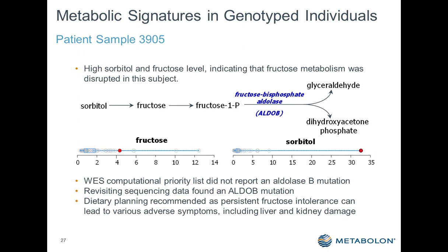When we asked this patient if they identified as fructose intolerant, the first thing they said to us is, well, I really don't understand what that means. So we switched to showing pictures of fruits that are high in fructose, and the patient immediately self-identified as self-treating, if you like. They didn't eat any of those fruits because they knew they made them sick. The importance here was that the metabolite information was able to show that this actual aldolase B mutation is very important. It leads to fructose intolerance for this patient, and the patient went through subsequent dietary planning to avoid future complications from fructose intolerance.